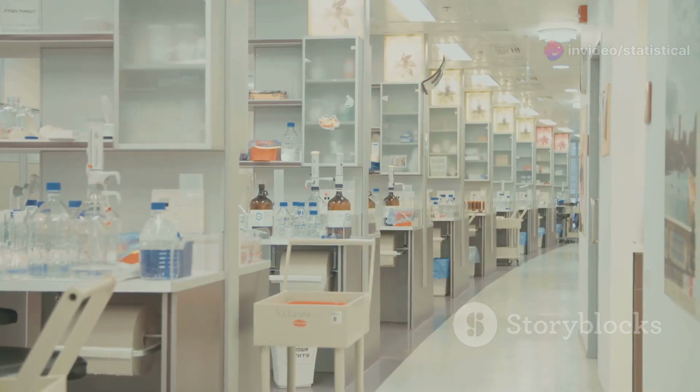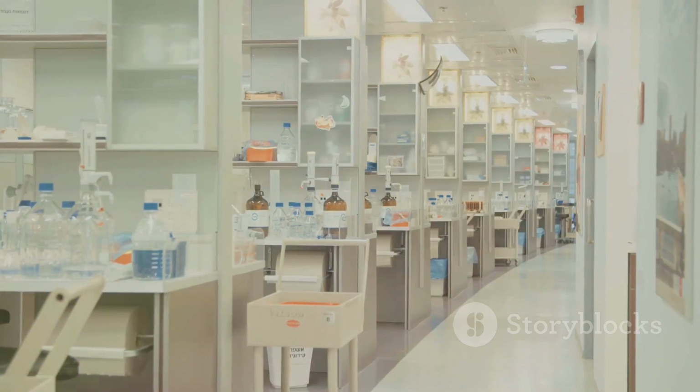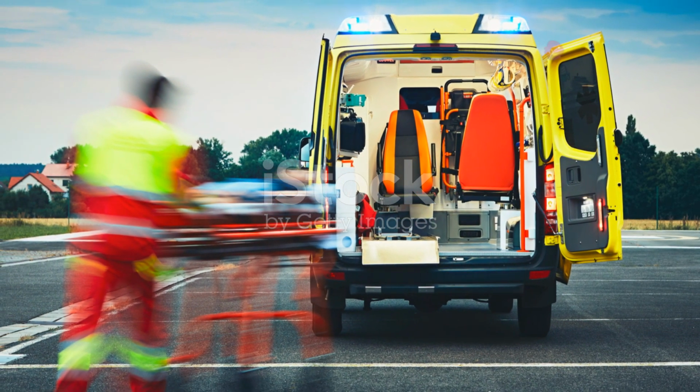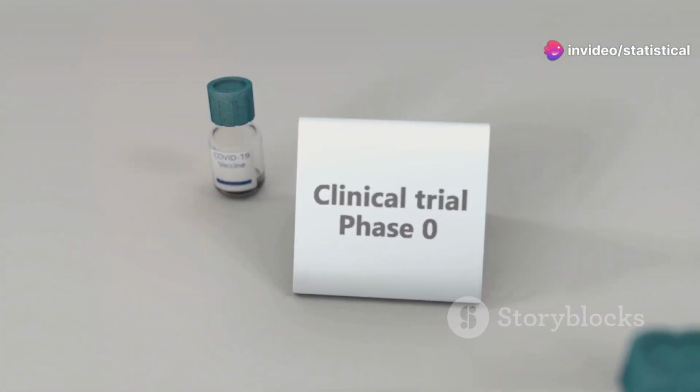Phase 1 trials are often conducted in specialized research facilities. These facilities have the necessary equipment and personnel to handle any medical emergencies.